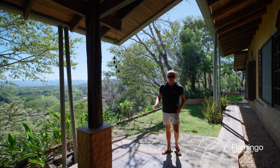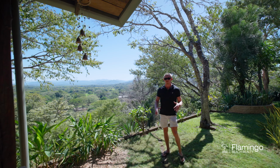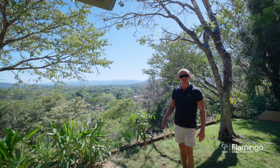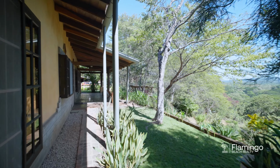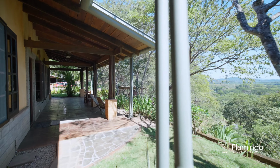Via Rancho Cartagena is perched on a beautiful 2-acre property here on the hilltop, offering stunning, spectacular views over the Guanacaste hilltops and mountains. Drinking your coffee here in the morning, happy hour for sunset. Only imagine the beautiful moments you'll create with your family here in paradise.